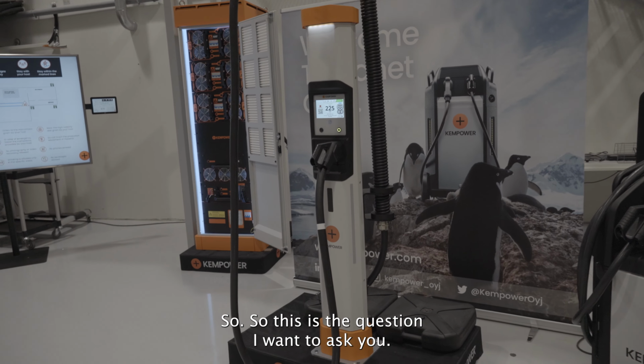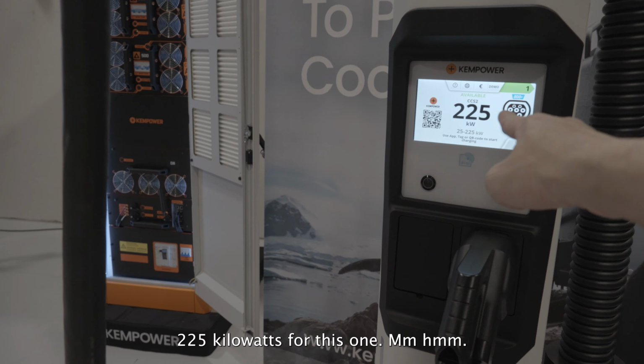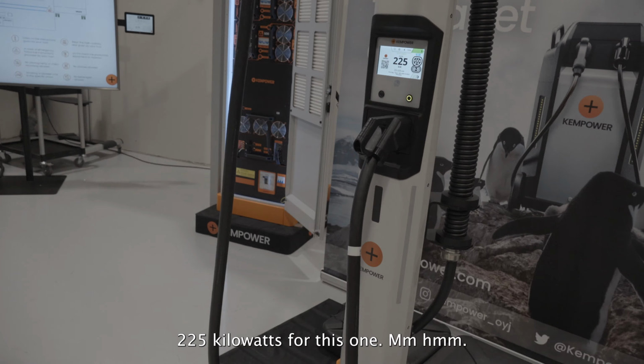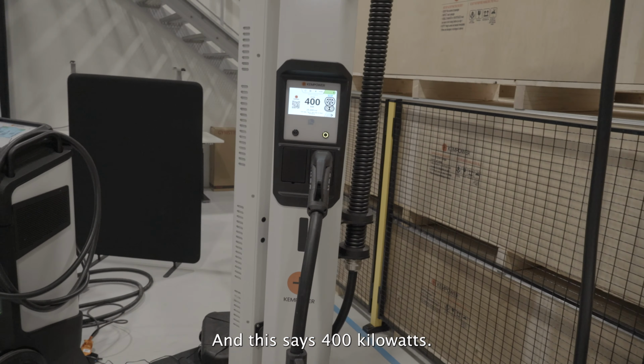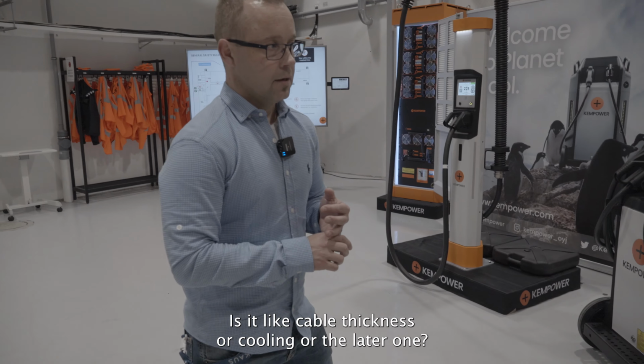So there's the question I want to ask you before, and we haven't prepared anything yet. We just started shooting here. 225 kilowatts for this one, and this says 400 kilowatts. So what's the difference? Is it like cable thickness or cooling or?